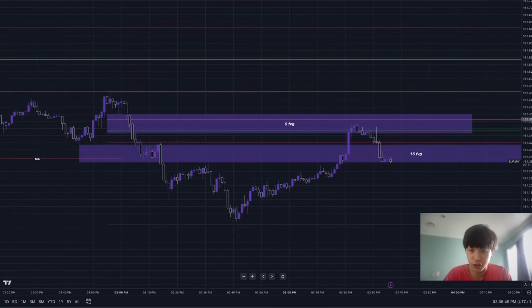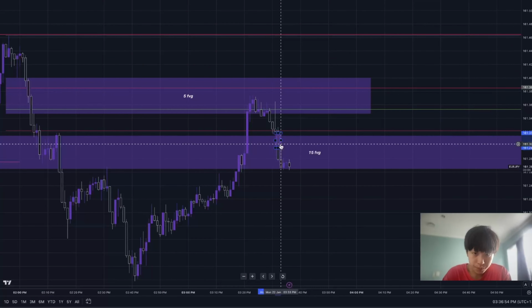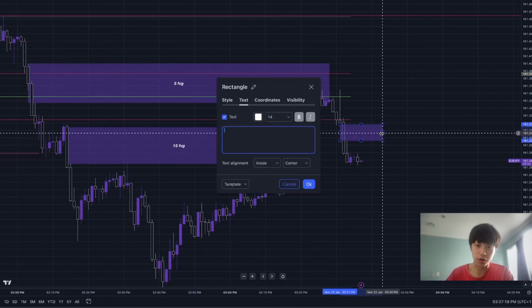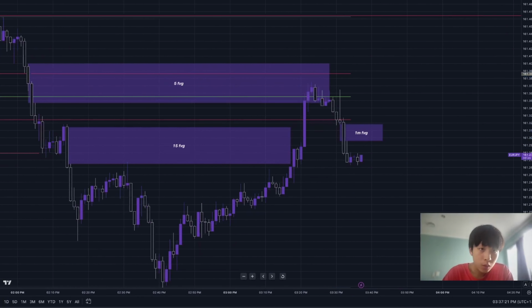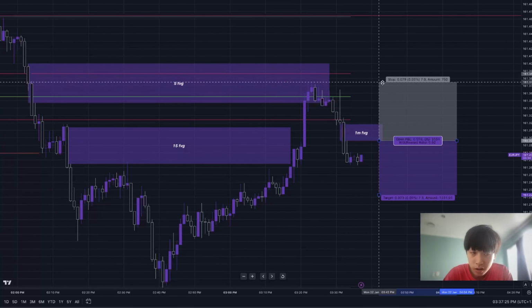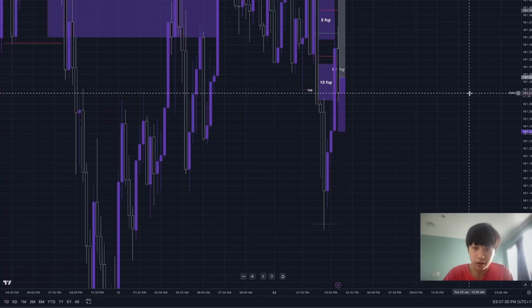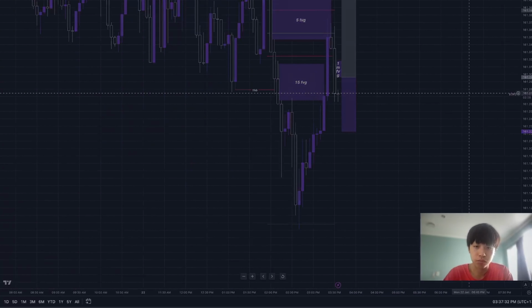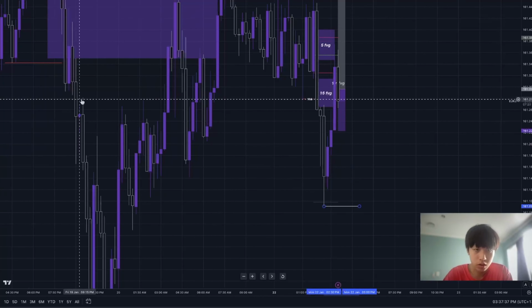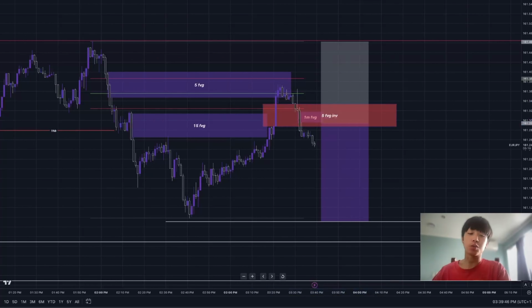So yeah, I'm not gonna lie, I'd actually be pretty keen to short. Maybe we'd look for an entry inside of this 1-minute fair value gap, with your stop loss being at this high or even this high, and then first take profit at probably this low. I don't usually trade Asian session, but I think this could be a decent setup.